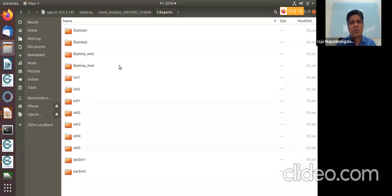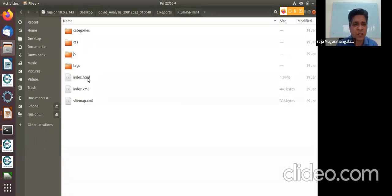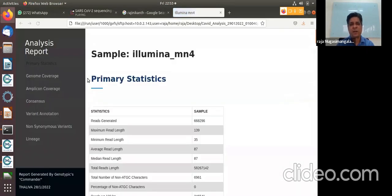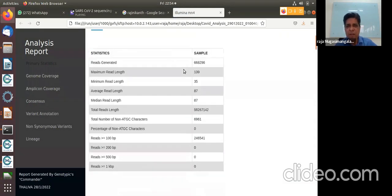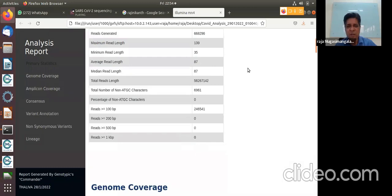Reports. So I will go and show you a report. Let's take this report I have never seen. So this is a report for the MGI data. See, MGI maximum read length is 139, minimum is 35, average is 87.